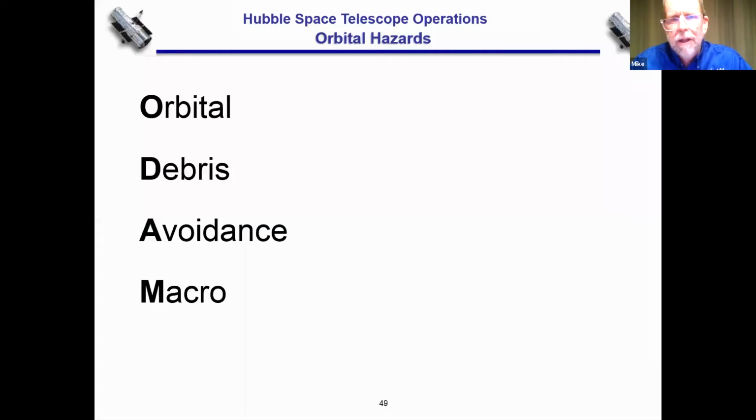So we've actually developed a routine. It's called the orbital debris avoidance macro. It's sitting in the spacecraft computer, and we can actually use it. We can load it up beforehand with certain information. And our flight software people do have a good sense of humor, because if we ever had to use this, it would be what the acronym spells, the oh damn moment, because something's coming in and we need to avoid it.